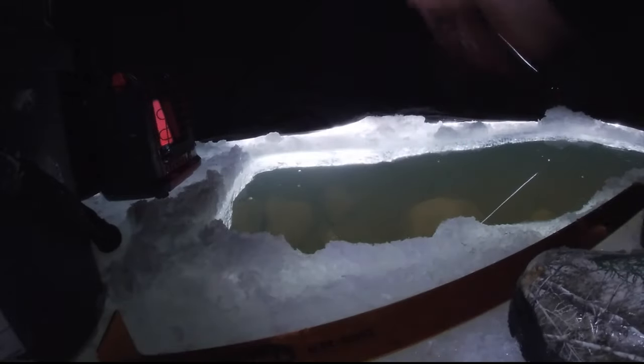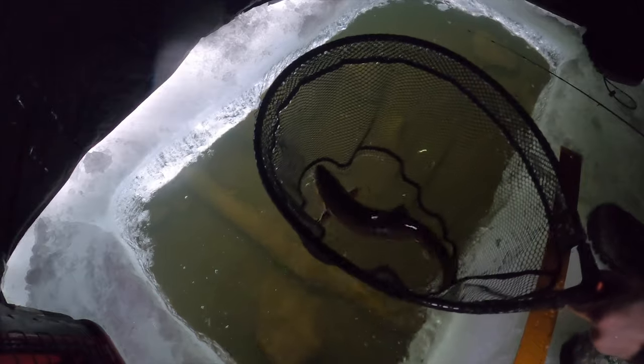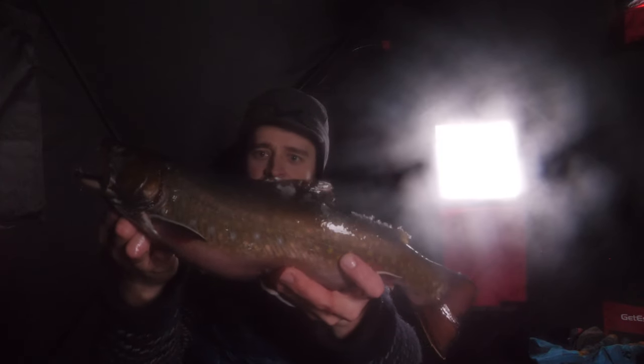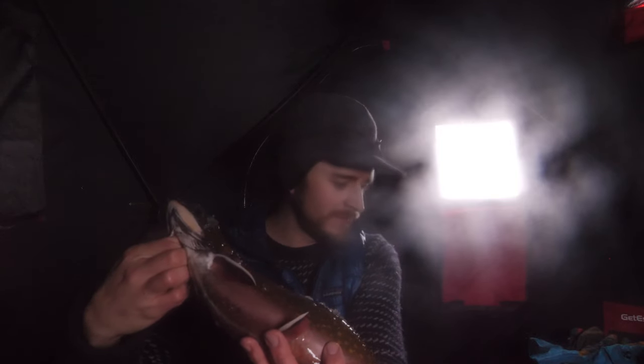16 3/4. Beauty. Look at that. Just a beautiful stocked brook trout. Just a big male, big jaw. Gorgeous. 16 3/4. Probably 2 pounds. Pound and a half. Look at those fins.